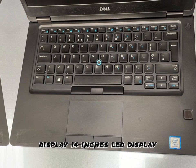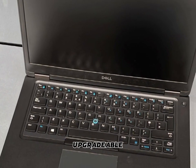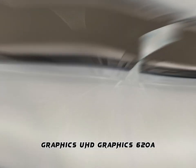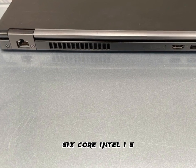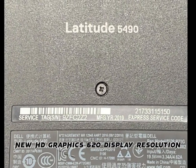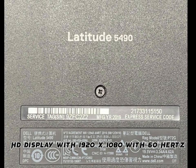Display, 14 inches LED display. Dell Latitude 5490. 8GB RAM upgradable. 256GB SSD upgradable. Graphics, UHD Graphics 620. Processing speed, 1.7 GHz 6-core Intel i5, boost speed 3.4 GHz. UHD Graphics 620. Display resolution, HD display with 1920x1080 at 60 Hz.